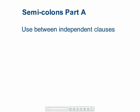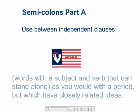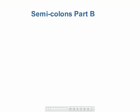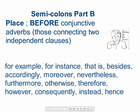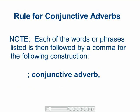Independent clauses are the equivalent of two short, simple sentences. The list below contains all the words that essentially could start a new sentence. Do you understand how to use the semicolon, the conjunctive adverb, and then a comma?